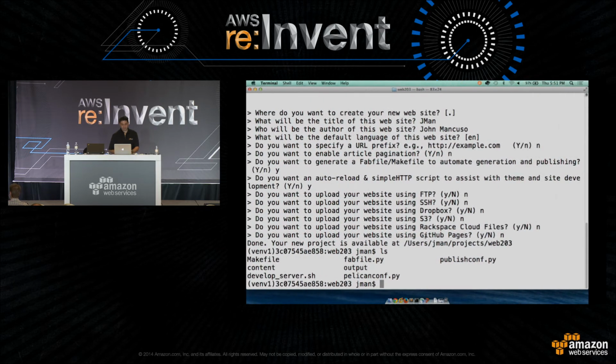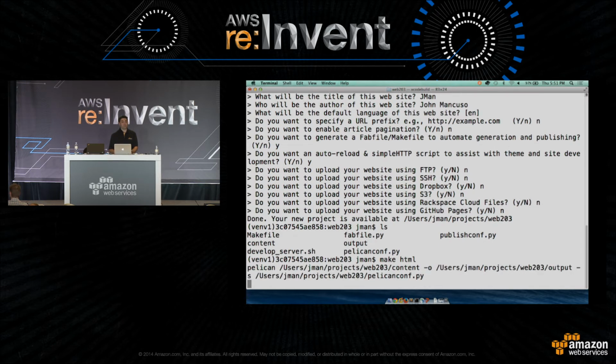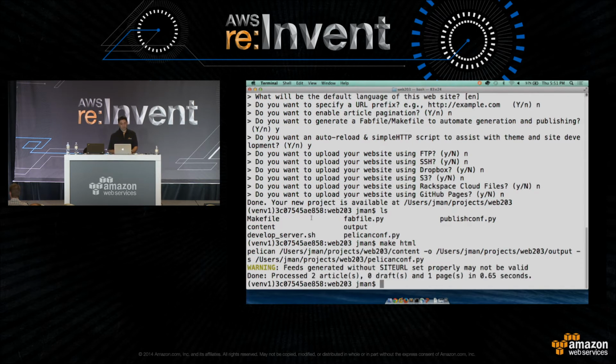All right, so I'm going to come back to the command prompt. We have the shell of our site, plus we've added some content. So there's this makefile here. We'll look at that, like I said, in another minute. But there's a command in the makefile that says make html. And that's going to pre-generate the site. So we have 2 articles processed and 1 page, which exactly matches what we created.